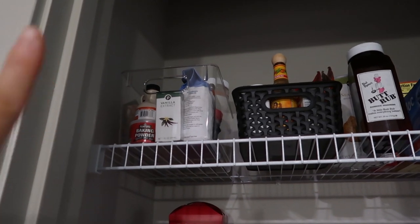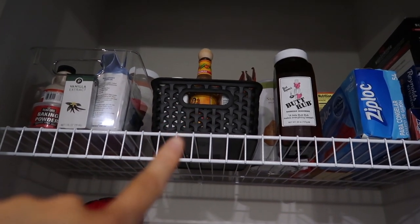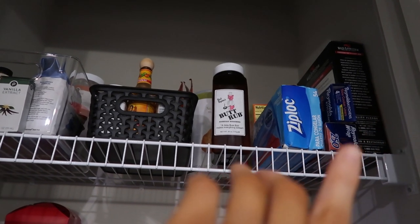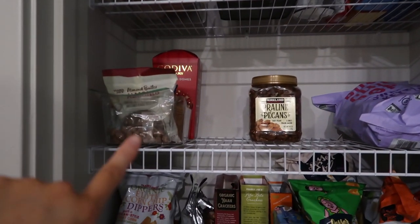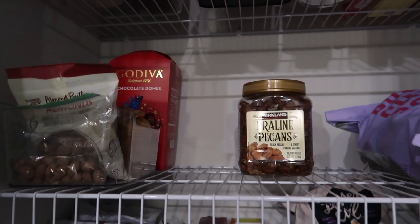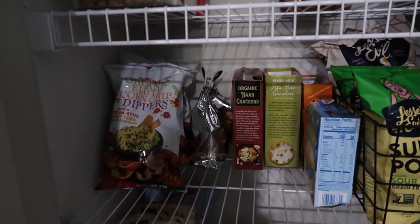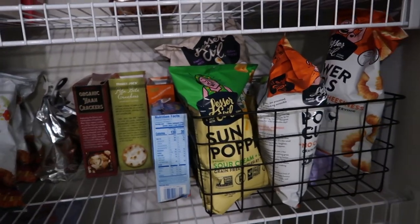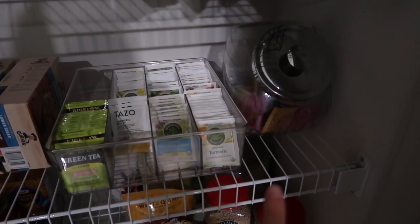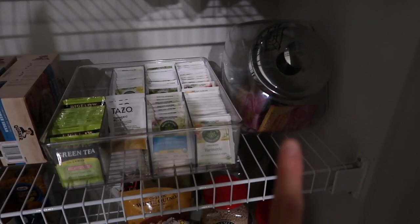Some baking stuff, maple syrup, coconut oil, sugar, vanilla extract. All of our extra spices are in there. Extra Ziploc bags, extra tin foil, stuff like that. And then on here, it's just gonna be some almonds and some extra snacks. Basically our sweet shelf. And then down here, it's gonna be chips and snacks and popcorn and crackers, all that stuff. And then down here, we have some vitamin C packets, water enhancers, liquid IV, stuff like that in there.